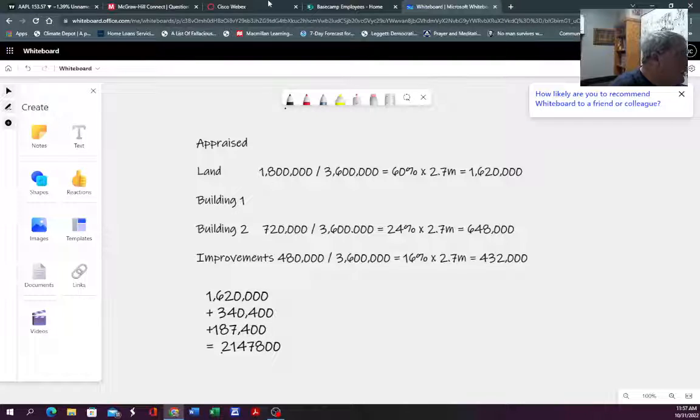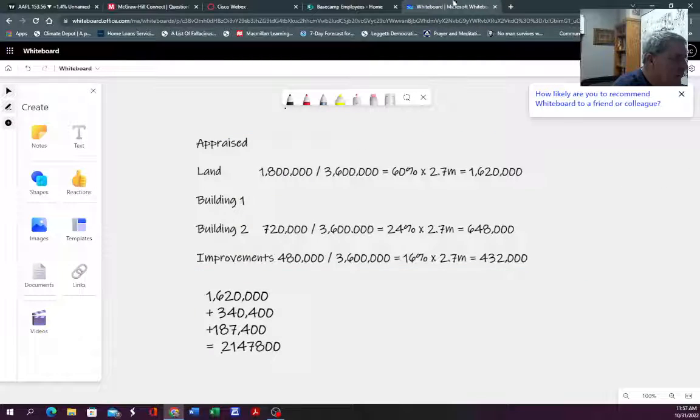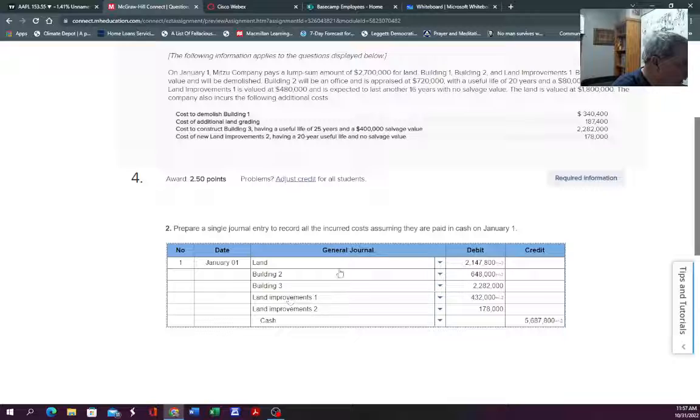So now when we go back over here, we've got this January 1. The land is a debit of 2,147,800. Now where did this 648 come from? That's building 2. Cost to construct building 3 is there. The new land and all of that is here. So how do we get to building 2? Well, we had our 648 from here. So we put that in. Go back over here. And we got 648. And then building 3, 2,287,000, or 282, is right from here. So that goes over to there.